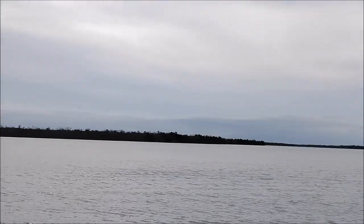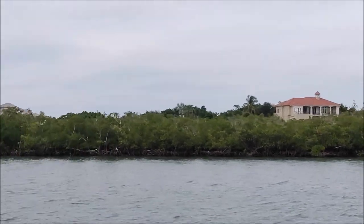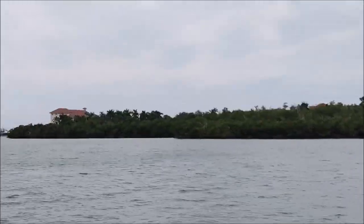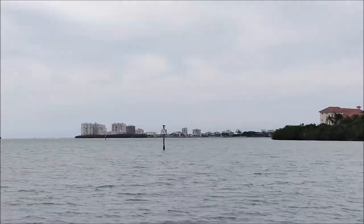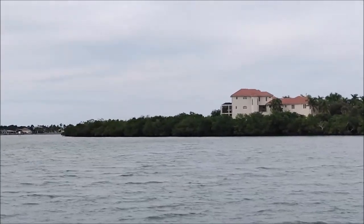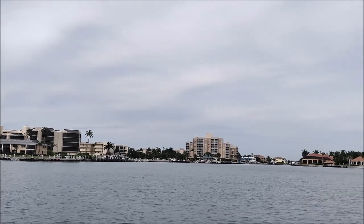As we pass through the 10,000 islands, we will pass by Orr's Island. This is also known as Key Marco and is home to an ultra-luxury mansion development. This area is the other developed island other than Marco in the area. And after we pass Key Marco, we come back to Marco Island. And we return to Caxambas Park.